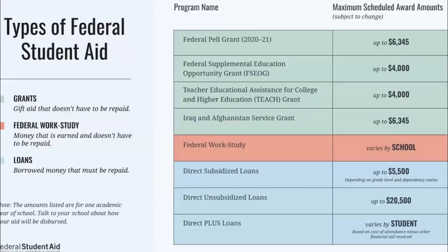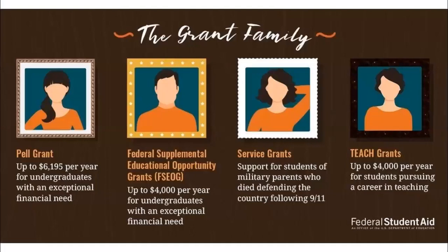Types of federal student aid include the federal Pell Grant, the Federal Supplemental Educational Opportunity Grant, the Teacher Education Assistance for College and Higher Education Grant, the Iraq and Afghanistan Service Grant, and then federal work study and direct subsidized, unsubsidized, and PLUS loans. The federal grant family includes Pell Grants, which are for undergraduates with financial need, FSEOGs for undergraduates with exceptional financial need, Service grants for students of military parents who died defending the country following 9/11, and then TEACH grants for students pursuing a teaching career.